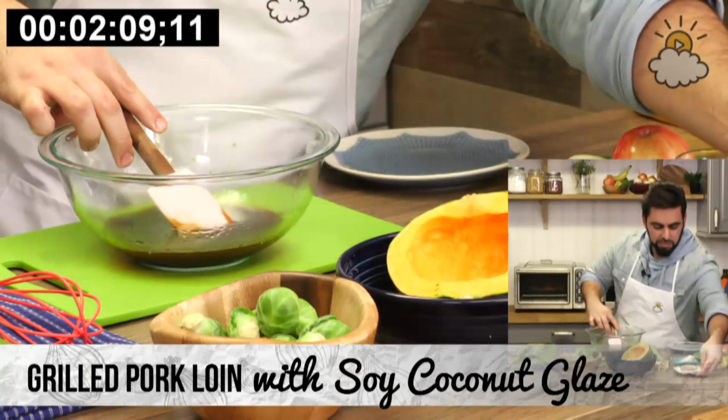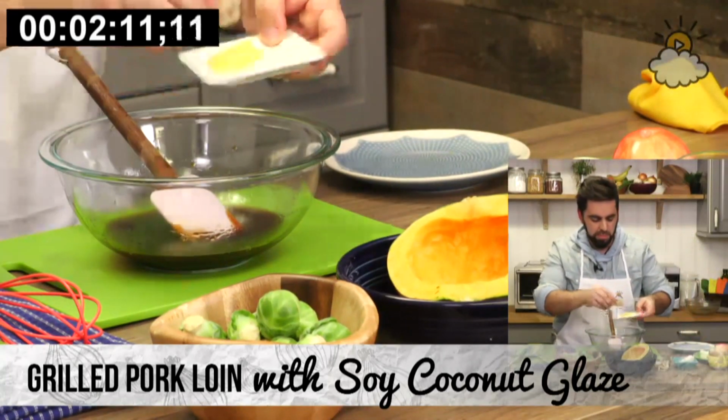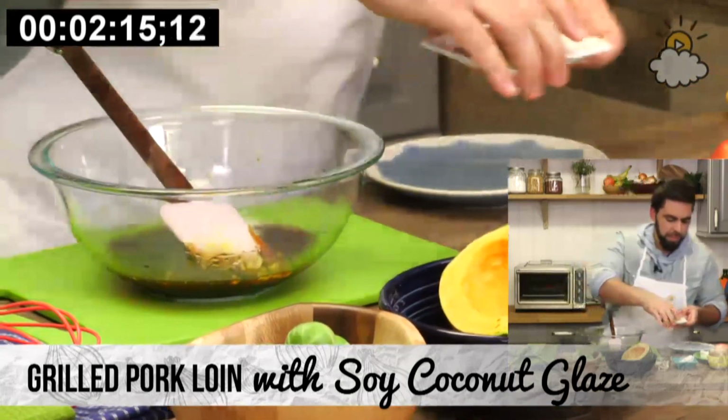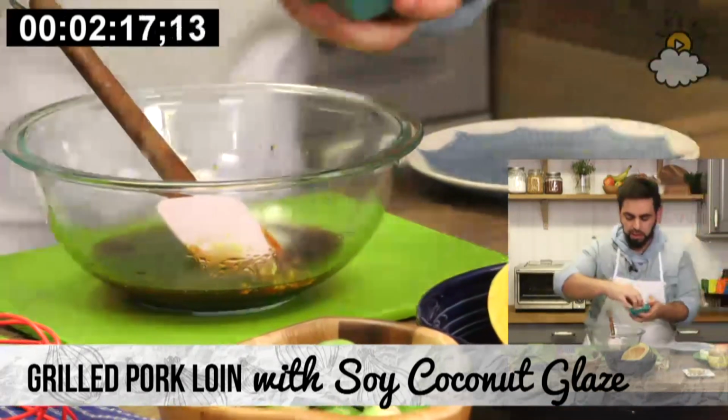And I think that's the beauty of cooking at home. You can make it as spicy or as not spicy as you like. We have some ginger. We have some garlic.